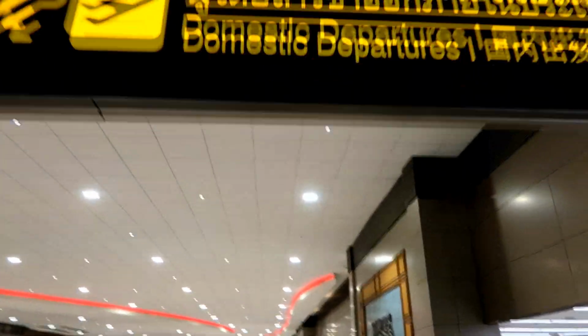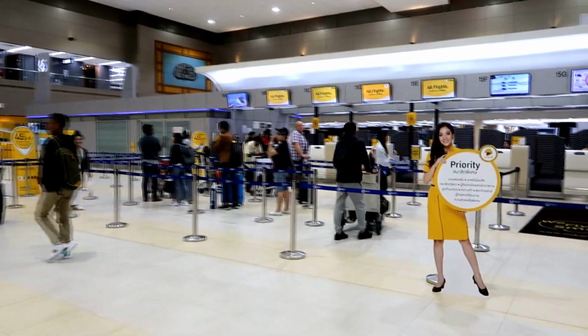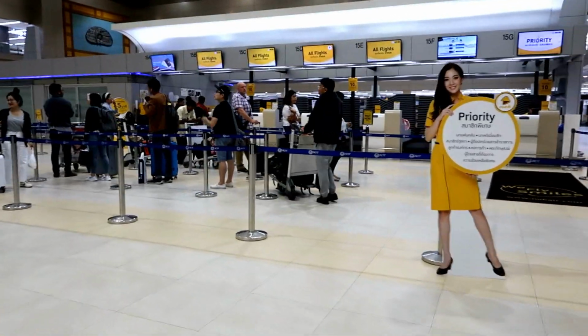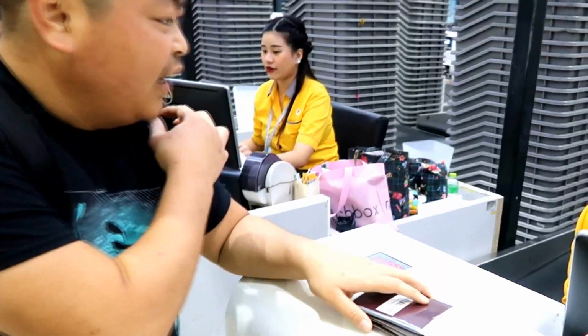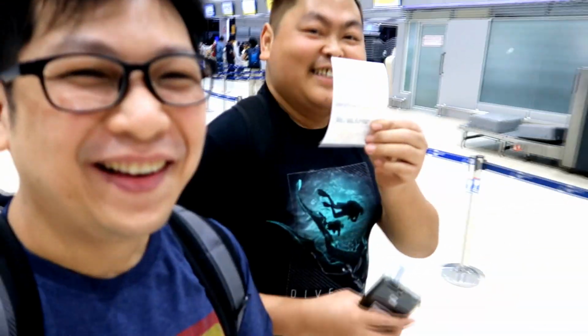After doing some plane spotting, it was time to go back to departures to do our check-in, with budget carrier Nok Air flying us today to one of Thailand's popular destinations, Phuket. With all the smiles and fast service from check-in, we were good to go as soon as we were issued our boarding passes, which came in the form of paper receipts.